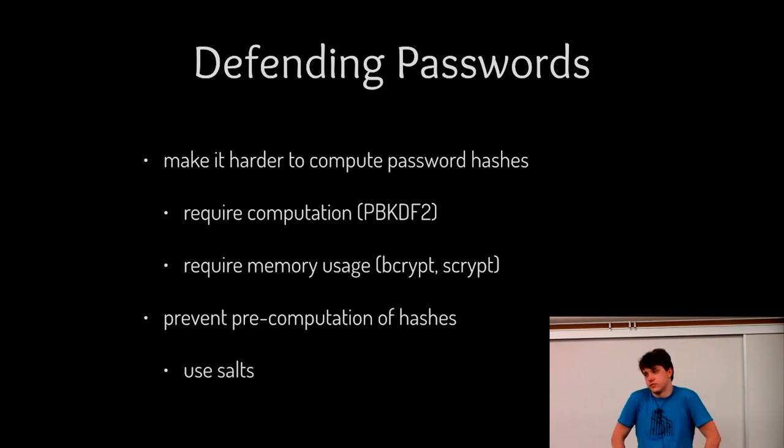An ASIC, what does it stand for? Tell me. I don't know ASIC. I know FPGA. What about you? An ASIC, application-specific integrated circuit. Yeah, application-specific integrated circuit. So it's basically exactly what you said.